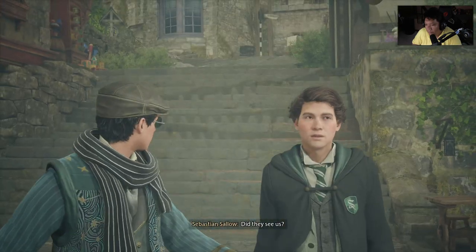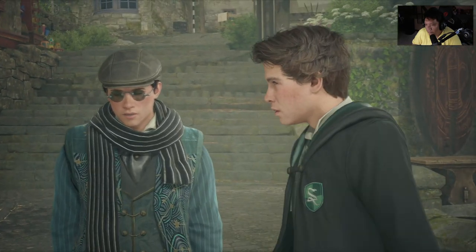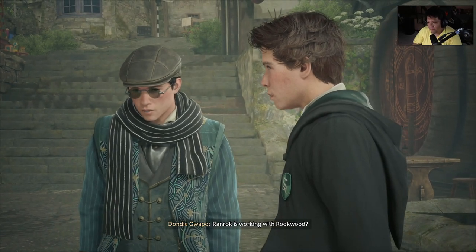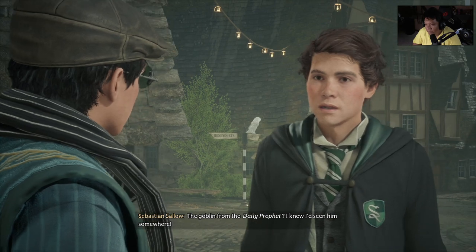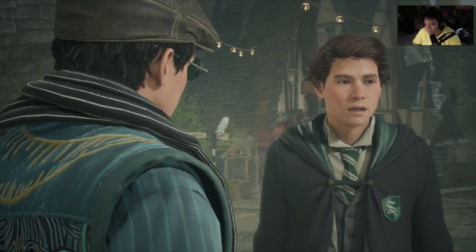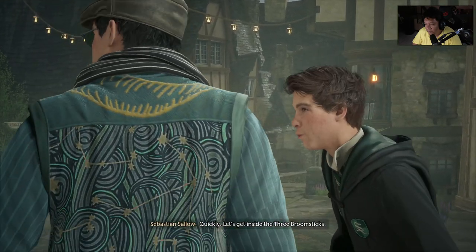Did they see us? I don't think so. What was that goblin doing with Victor Rookwood? Ranrock is working with Rookwood. The goblin from the Daily Prophet. I knew I'd seen him somewhere. Quickly, let's get inside the Three Broomsticks.